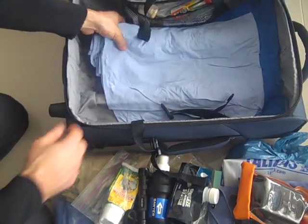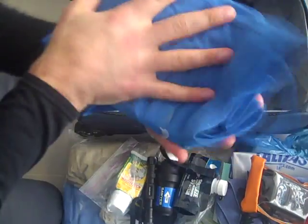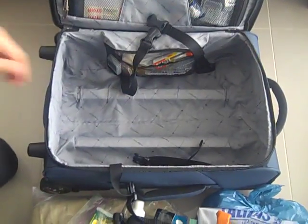Here is an ExOfficio traveler, just like the white shirt I have and the blue anti-bug one. It's a great travel shirt. It has zippered pockets and is good for hot environments. And here I have Hurley swim shorts for swimming.